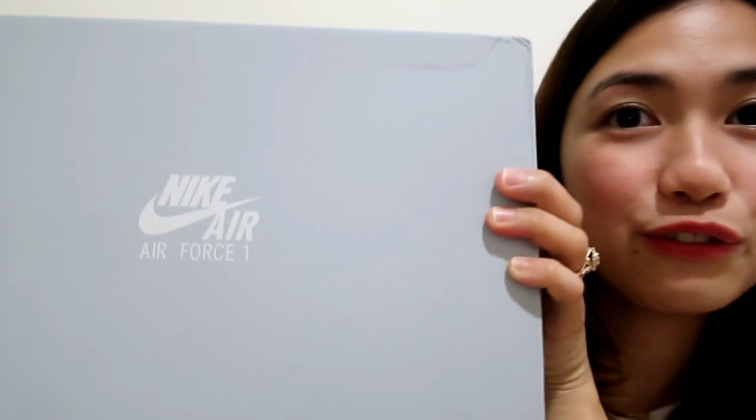It's a Nike Air Force 1. So, to tell you honestly, this is a junior size. Kasi, ito yung nakita kong size ko. So, I bought it para agad-agad. Kasi, one stock na lang naiwan ito, guys. It's one pair of stock na lang naiwan nila.